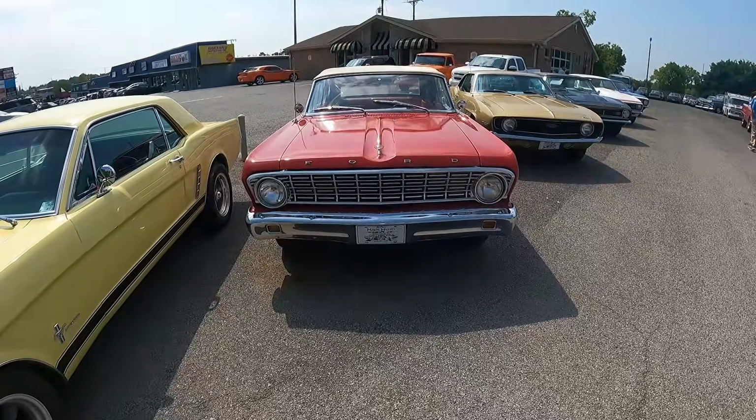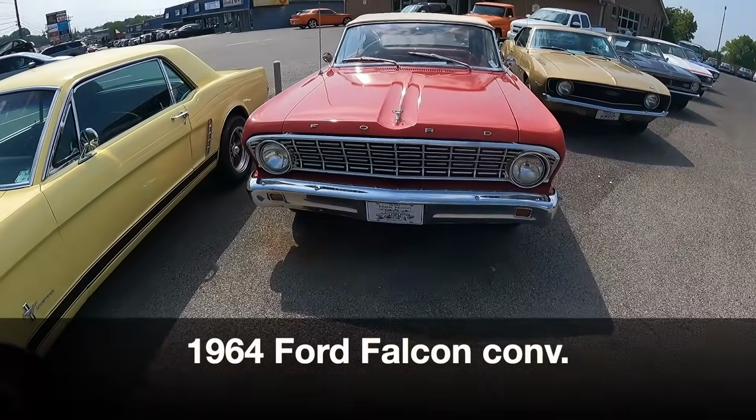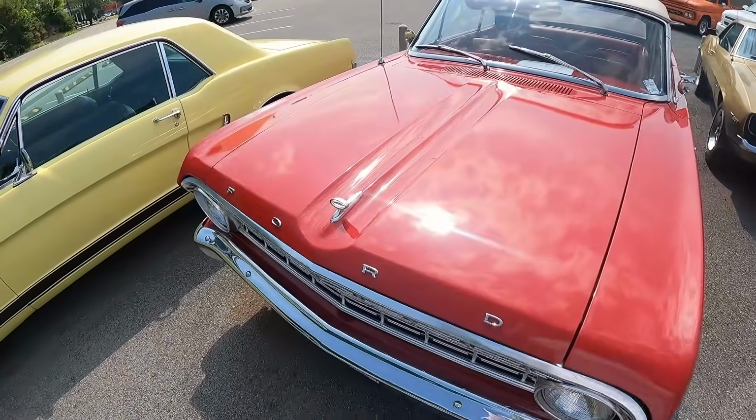Next up, we don't see these too often on the lot. You're looking at a 1964 Ford Falcon convertible. Let's take a closer look.